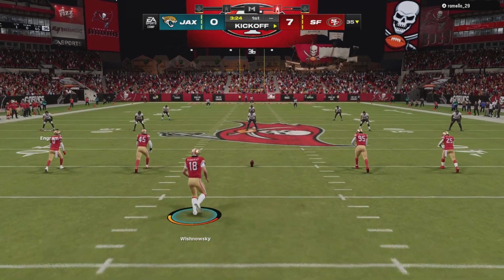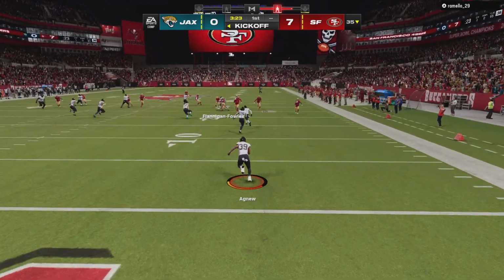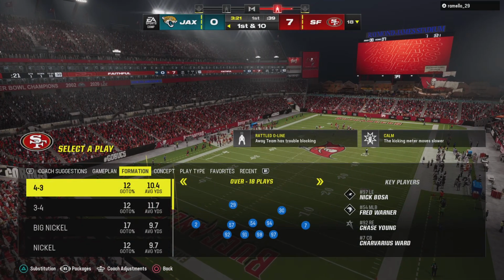So they throw the pick six. They'll get another shot at it now as this one's in the air. From his end zone, here comes Agnew. And he had no room to run as he's tackled down inside the 20.